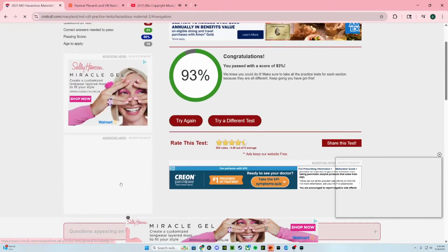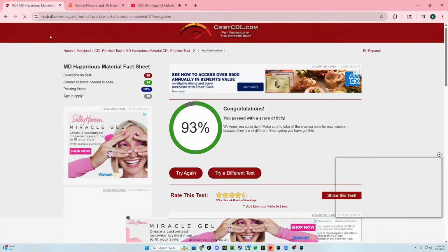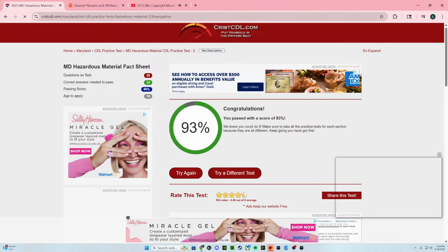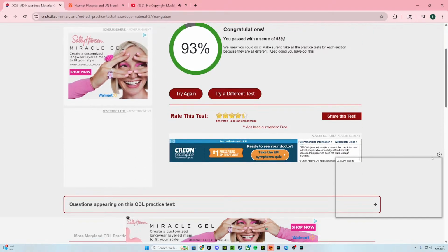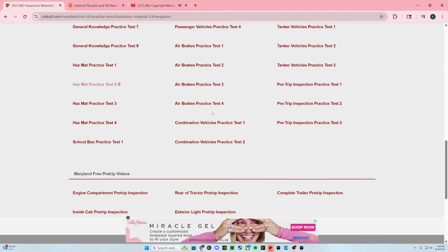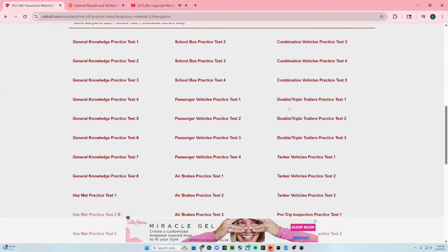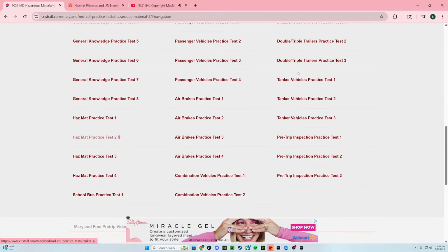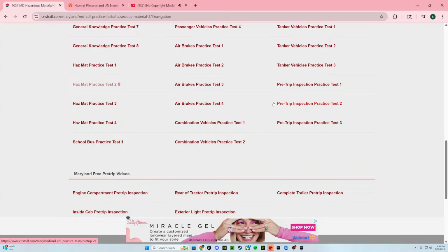And this is a website, if you do not know. CDL.com is amazing if you're doing anything for your CDLs. They have any state you could want, and they have any test you could want. Like you have your school bus, combination, doubles, triples, tanker, trailers, blah, blah, blah, pre-trip, whatever. You don't need to do these pre-trip inspections. You should do that in the class you take, which is fine. You'll learn that.